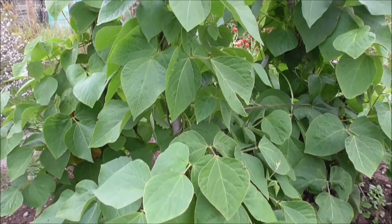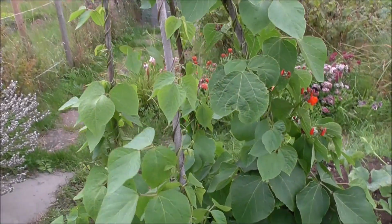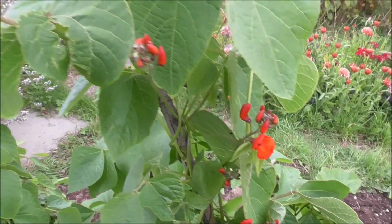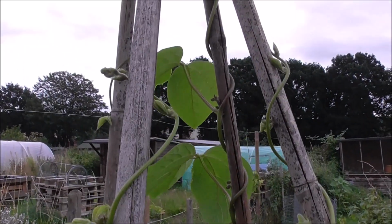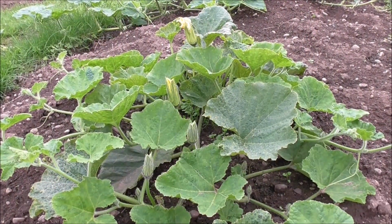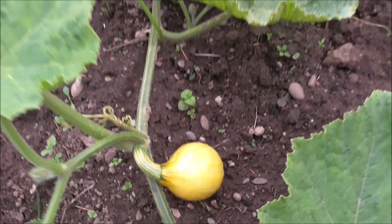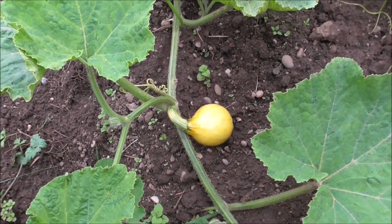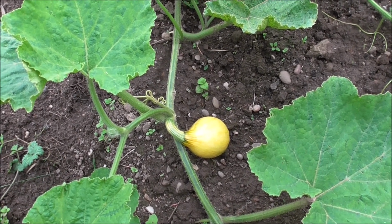The French climbing beans. Still got some climbing to do, but we've got flowers, which will mean beans soon enough. There you go, snaking their way up to the top. And this particular squash plant is very exciting because it's produced the first Japanese squash, which we're going to take a look at in more detail later on in the year.